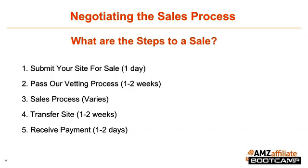The fourth step in the process is going to be transferring the site. So this generally will take 1 to 2 weeks. It's just the process of transferring the site from you, the seller, to the new buyer, verifying that all the codes are working correctly, that the earnings are coming in, and that the traffic is as expected. This is critical to the buyer, and this is one of the huge advantages that Empire Flippers has over other marketplaces and brokers. Most brokers would put this on you as the seller. You'd have to figure it out, how to change the codes, how to transfer that.